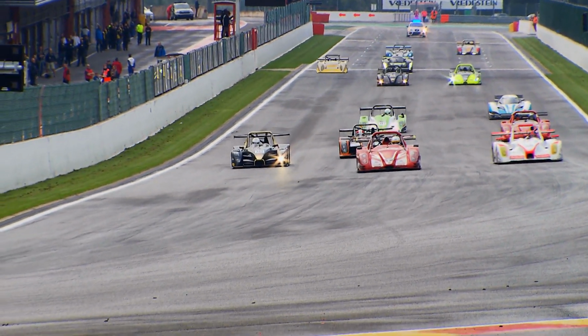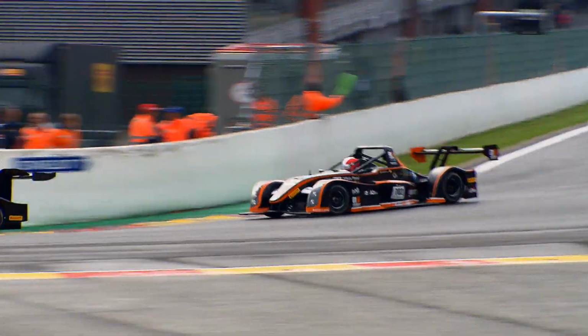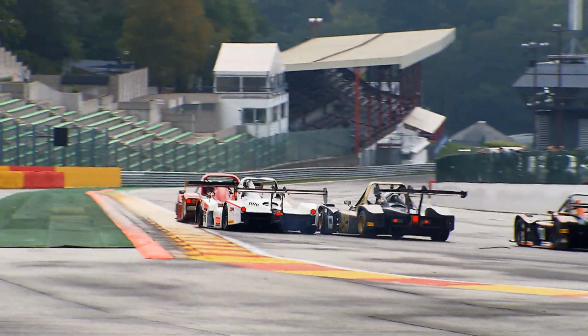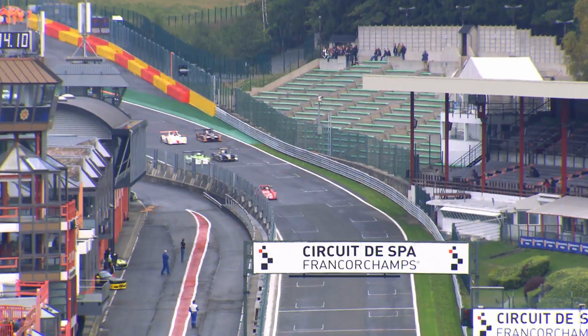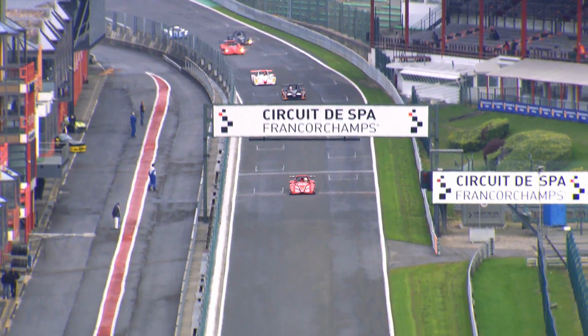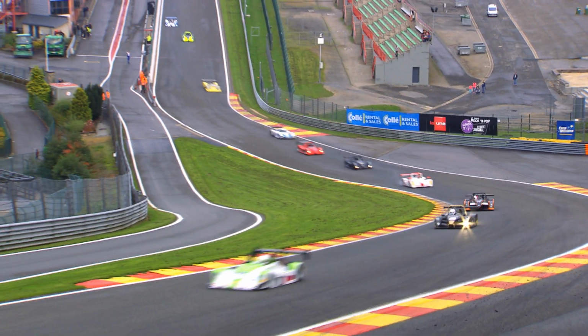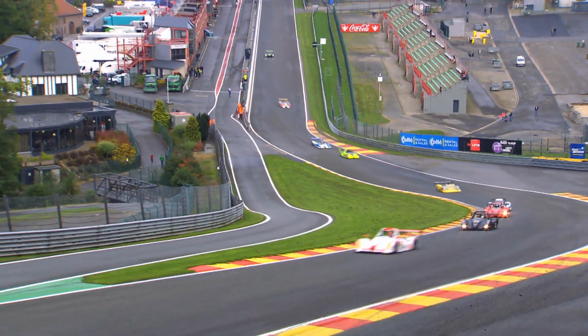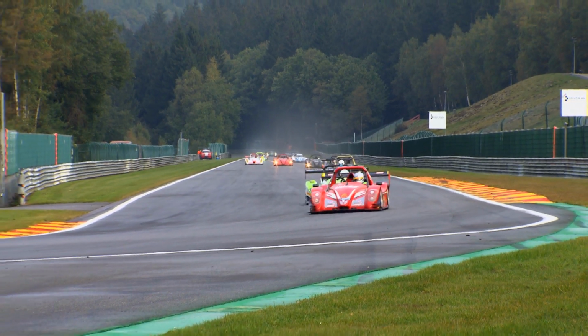Good start from Pim van Reert in the Radical SR8. The red car will take the lead into La Source, and Jörg Schumacher on the inside. Slick-shod cars really scrabbling for grip as they head down the hill. Red car's Pim van Reert, he's the leader. A Group 2 car in second place, the green and white Norma on wet weather tyres. That's Philippe de Klerk. Jörg Schumacher third, Tim Hewson fourth. And Luc de Kock down to fifth place, the pole sitter in the white Norma.